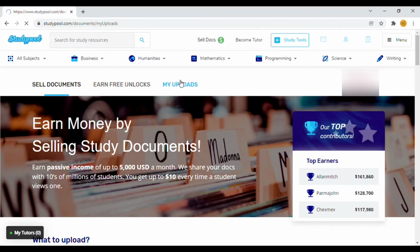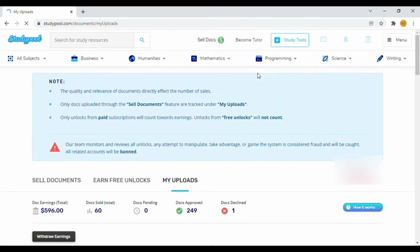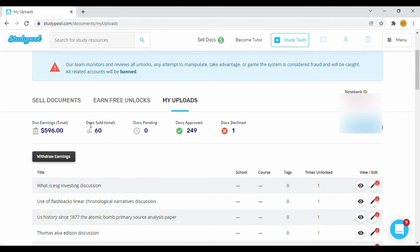So it's loading. Okay, so here's what we have. Look at the notes there. The quality and relevance of documents directly affects the number of sales. Yes, that's very important. Only documents uploaded through the sell document feature are tracked under my uploads. Only unlocks from paid subscriptions will be paid, not the ones from free unlocks.